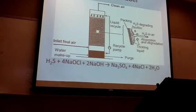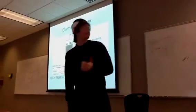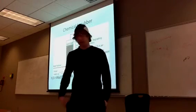And finally is the chemical scrubber, where I've done a majority of my work on this so far, doing mass balance, energy balance, all that on the chemical scrubber. And what happens is they take the hydrogen sulfide and they run it down with a combination of sodium hypochlorite and sodium hydroxide, and it removes the hydrogen sulfide.